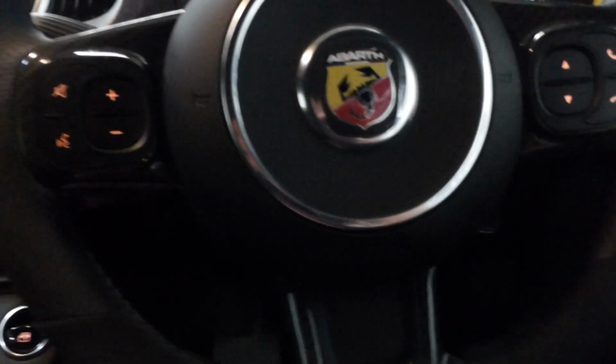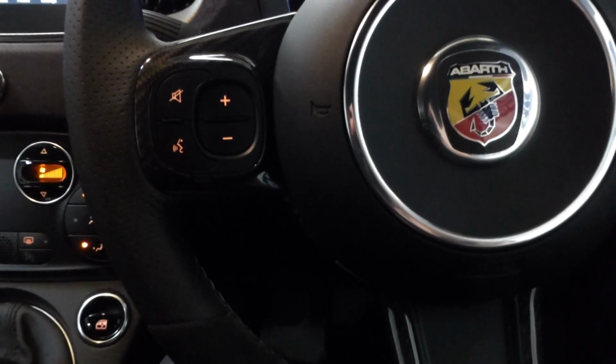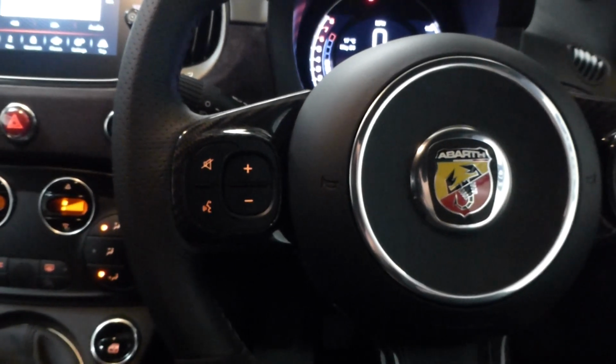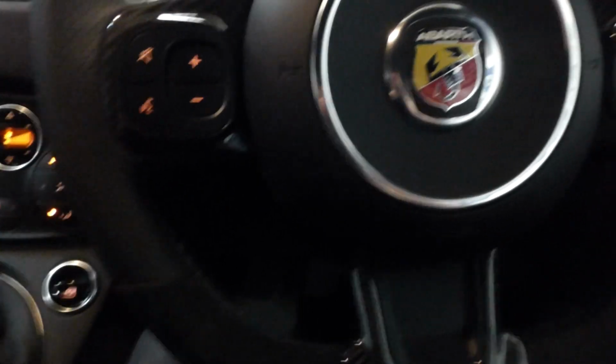Double USB, and voice control as well. Let's see, there we go. Cancel. There you go. That's telling you I've cancelled it. Electric windows, all working, of course.